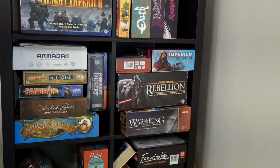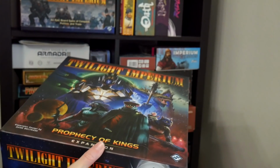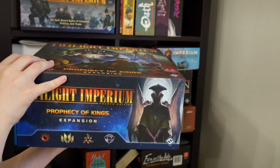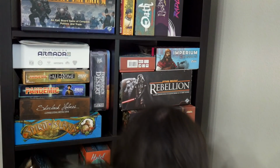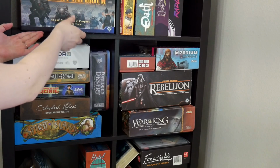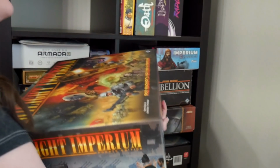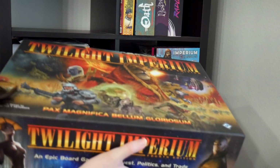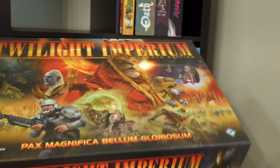But let's take a closer look. So this is again the Prophecy of Kings expansion. So maybe something to think about when you're ready, if you decide to get Twilight Imperium and you like it and you'd like to add a little bit more to your game. Okay, let's pull this guy out. It's an absolute behemoth of a game. It is so heavy. Oh my gosh, this is so heavy.